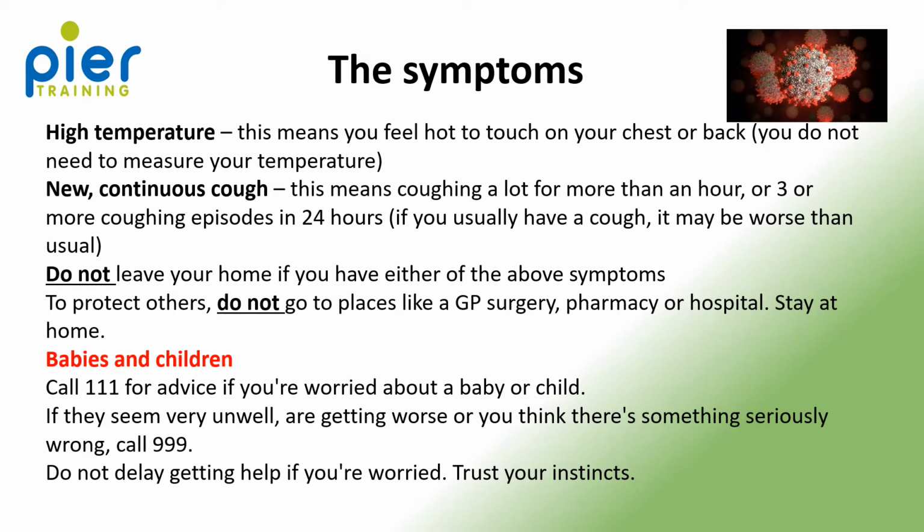So let's look at the symptoms. High temperature. This means you feel hot to the touch on your chest or back. A new continuous cough. This means coughing a lot for more than an hour or 3 or more coughing episodes in 24 hours. If you usually have a cough, it may be worse than usual.